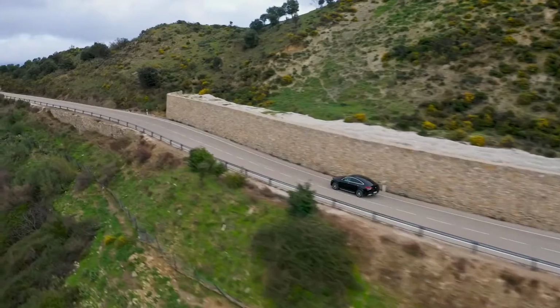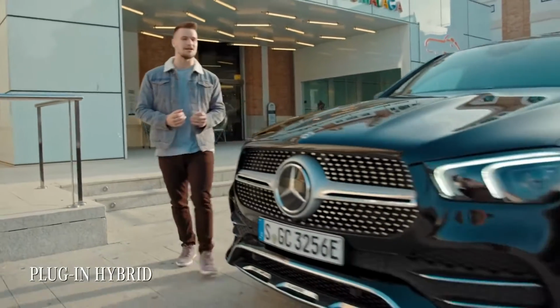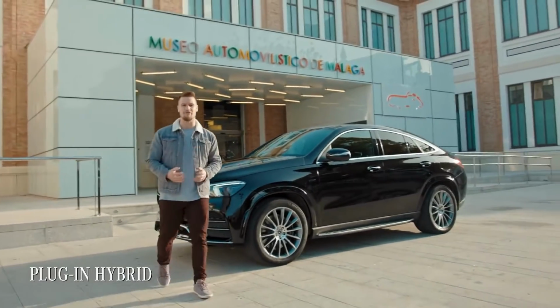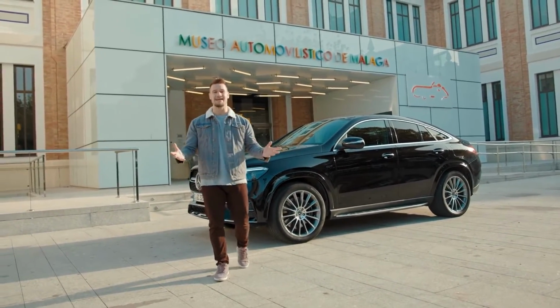Mercedes say the new GLE Coupé as plug-in hybrid offers a pure electric range of around 100 kilometers, which is quite a lot for a hybrid, and that is what today we're here to prove, because, ladies and gentlemen, if I can do it with my heavy right foot, then everyone can.